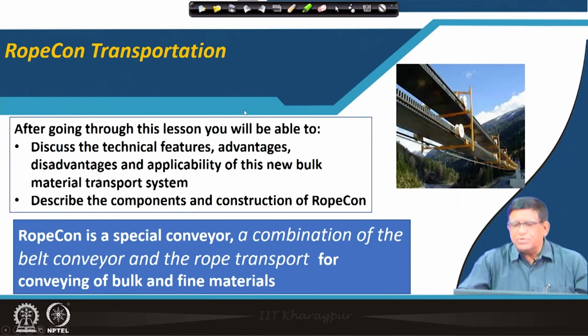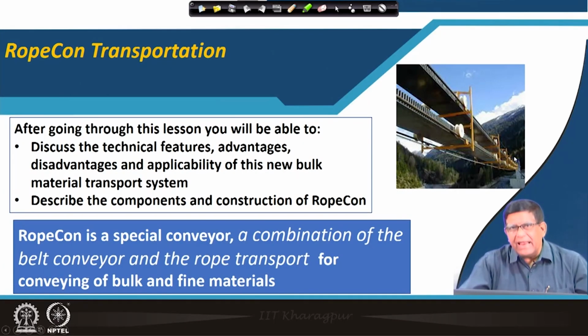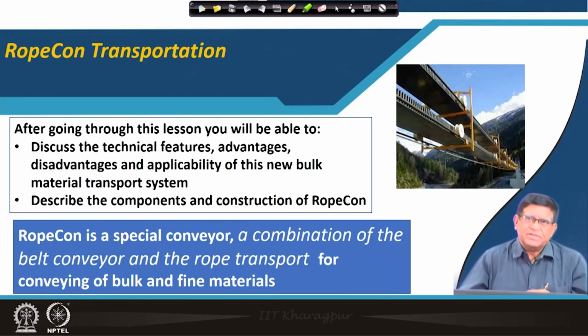This RopeCon, as you can see in the figure, is just like an aerial ropeway. On the rope you can see wheels moving, but the whole conveyor belt is on the wheels. This wheel which you are seeing here is a plastic wheel, and its axle is there all along the conveyor belt, across the conveyor belt. They are supported on this wire rope, and you can see both the carrying side and the return side of the belt have a side wall, and the whole thing is moving. You can see that at the end there is one support, and the other support may be at a distance of 1.5 kilometers, 2 kilometers. Such a system is really a matter of interest.